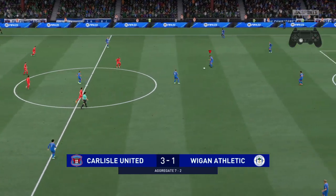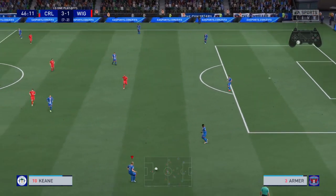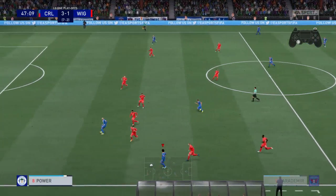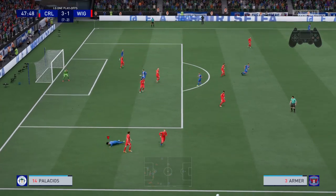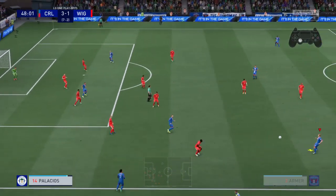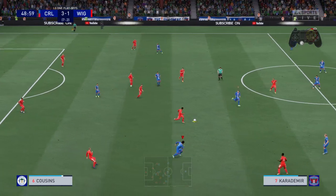The two teams have switched around and are ready now for the second half. Space for them here. Good tackle. It'll be a throw. Well, the pass not finding its target. A foul, but advantage played.